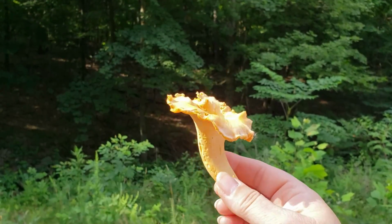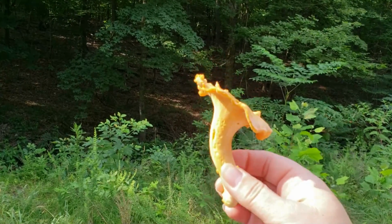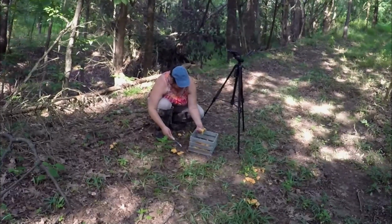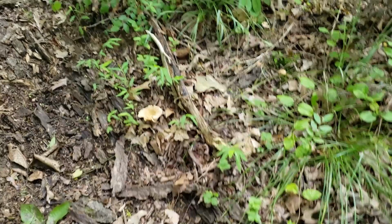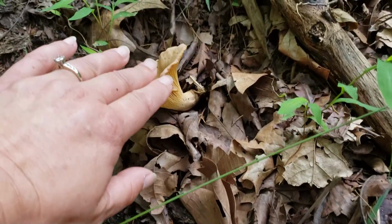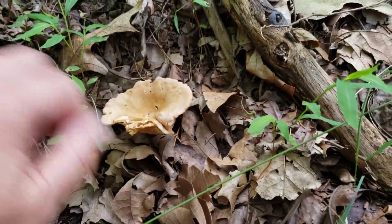You can see by the shape on this one, they sometimes have a curved stem to them like that. Most of them are bright orange, but some of them aren't, like this one here. It's got a little bit of orange, yellow, cream to it. But it is still a chanterelle.